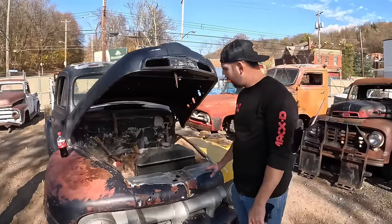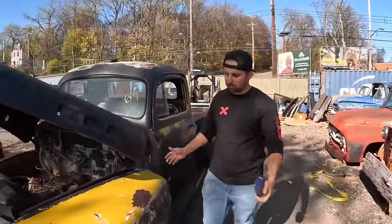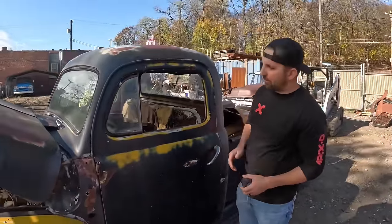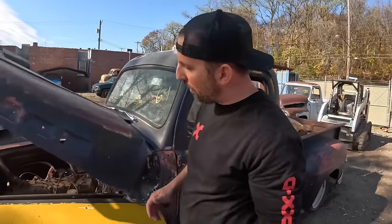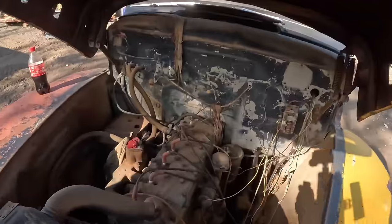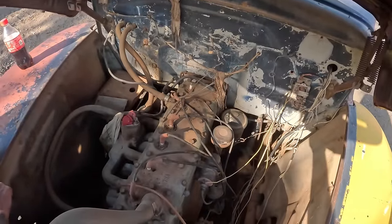So we got a '51 or '52 Ford here. It's an F1, half-ton short bed. Just pretty much all I buy anymore. Flathead 6 inside does turn. I don't know, me and Clay are looking at it like somebody robbed the carb off of it already. It definitely hasn't ran in forever. The distributor's taken apart. The wiring's a mess. I'm not hopeful for it, but who knows?